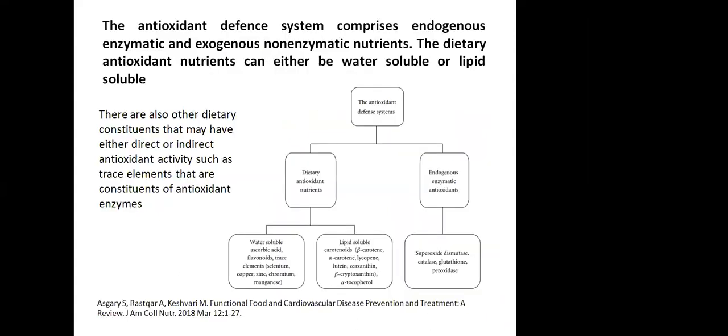So we have, as I said, our endogenous enzymatic antioxidants, things like superoxide dismutase, catalase, glutathione peroxidase. And then we've got our dietary antioxidants. We've got water-soluble antioxidants. We've got lipid-soluble antioxidants. And I'm going to explore a few of those a little bit later on in the webinar, and how they all interact with each other. So it's not just a case of, I take an antioxidant and everything will be hunky-dory. Doesn't really work that way.